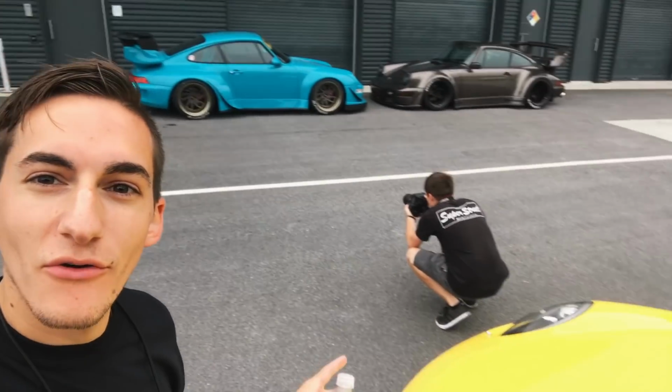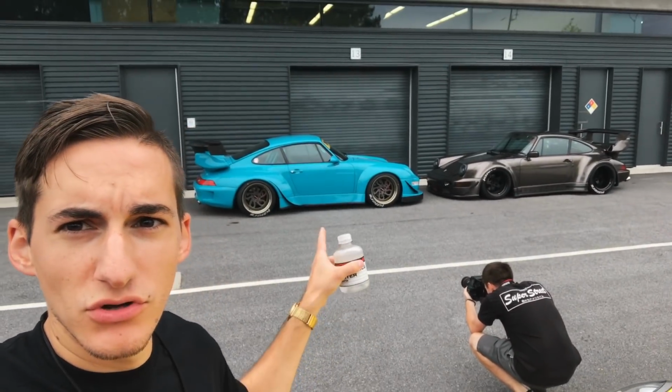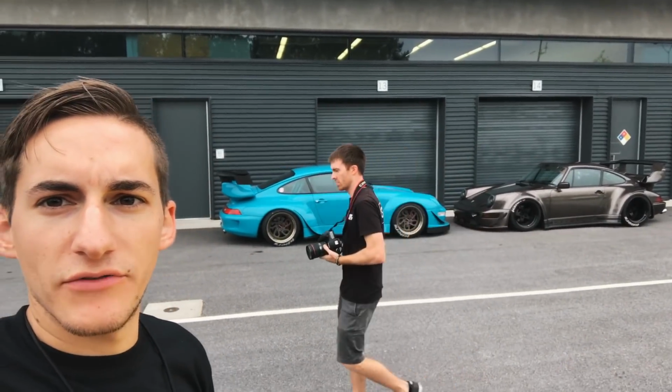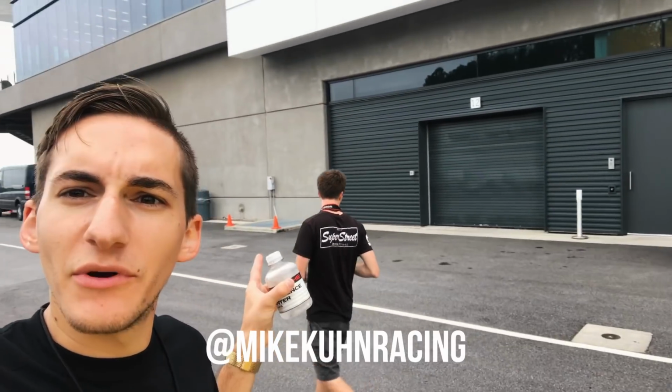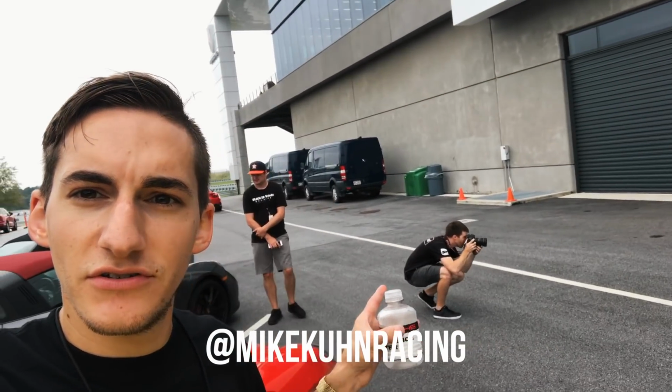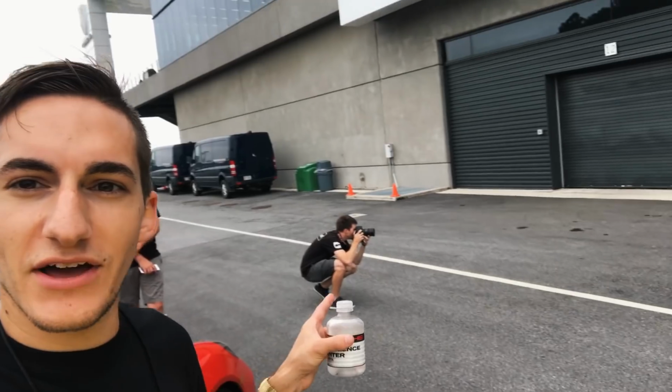Mike Kuhn Racing is taking some pictures of the two RWBs together against this gray backdrop here. If you guys want to check out Mike's Instagram, we'll put it somewhere. I think it's just Mike Kuhn Racing. See these photos, show him some love. Look at him, look at the little guy down there.